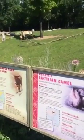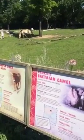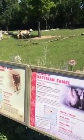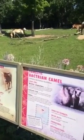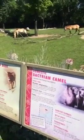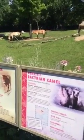Domestic Bactrian camels, weather adaptations. The camel's long eyelashes protect its eyes from blowing sand and snow, and the raised eyebrows shield the eyes from the sun. The nostrils close to keep out sand. Of course, I have to read the weather observations.